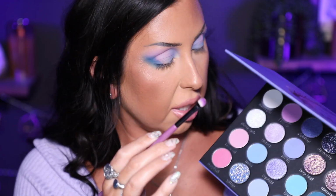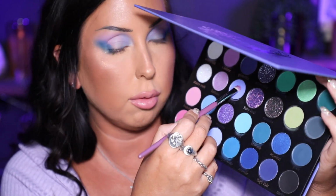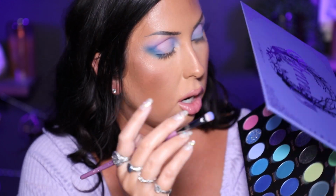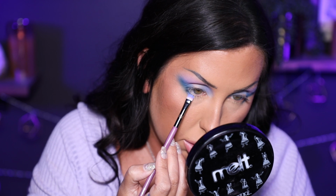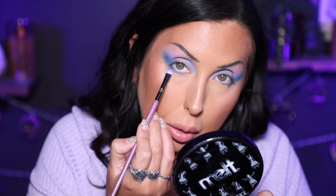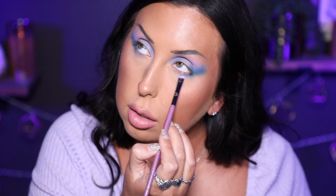Okay, now I'm gonna grab this Game Beauty brush and I wanna go into this shade right here. This is called, let's see, Armin, I'm not sure. But I'm going to look up into a mirror like this. And this is going on my lower lash line right in here.